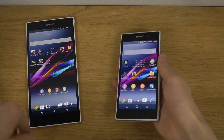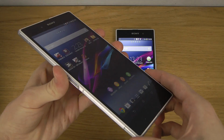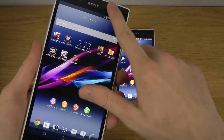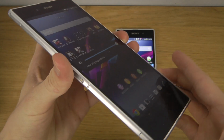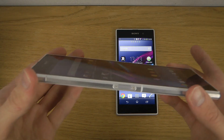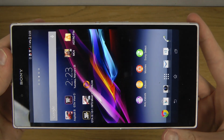Now, let's take up this one, which doesn't have that problem. It could still be better viewing angles on this one, but you can see that it doesn't seem to be suffering from the same problem. The cool thing with this one is also that it feels super thin. It's like candy.